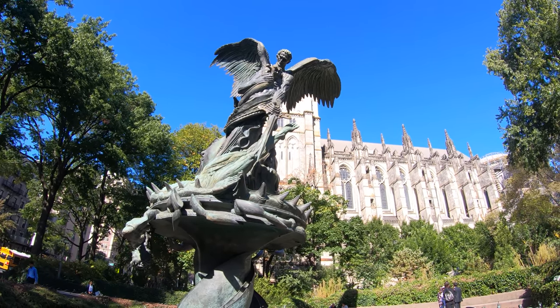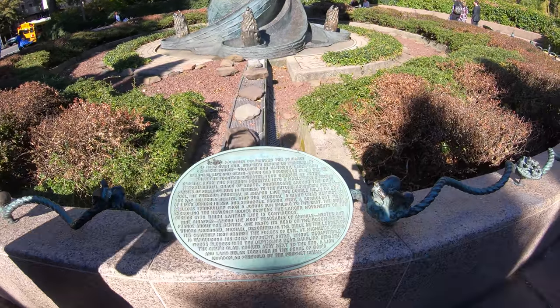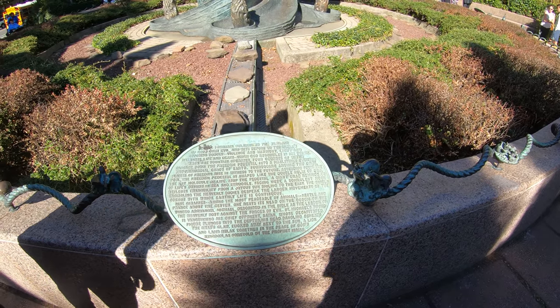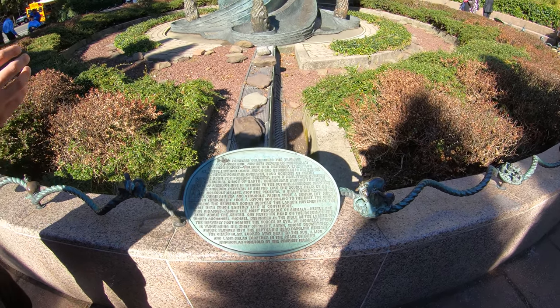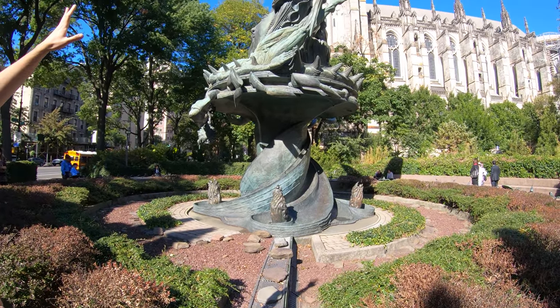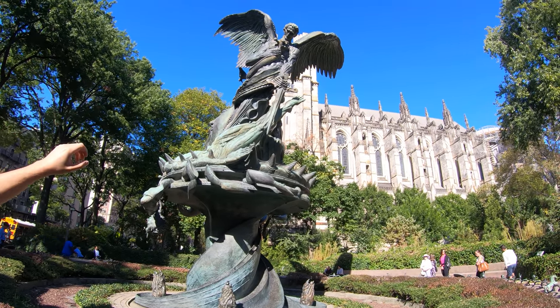So it is called the Peace Fountain. You got that right. Okay. So what it means is, we have the double helix of the DNA in the back, in the bottom. We have the juxtaposition of the sun and the moon, the crab and the giraffes. So it's the never-ending battle between good and evil.